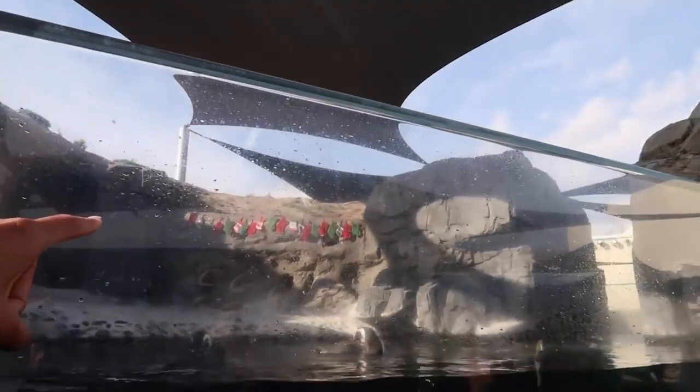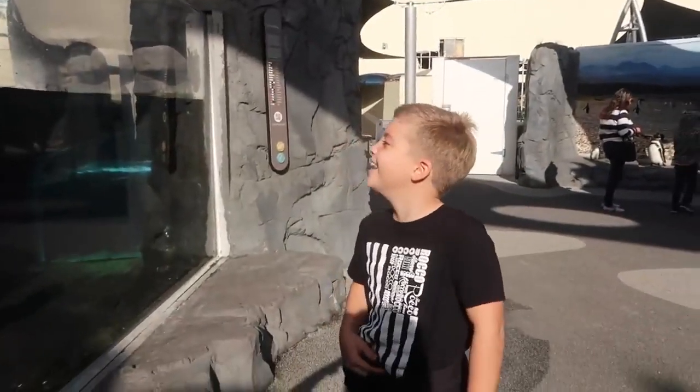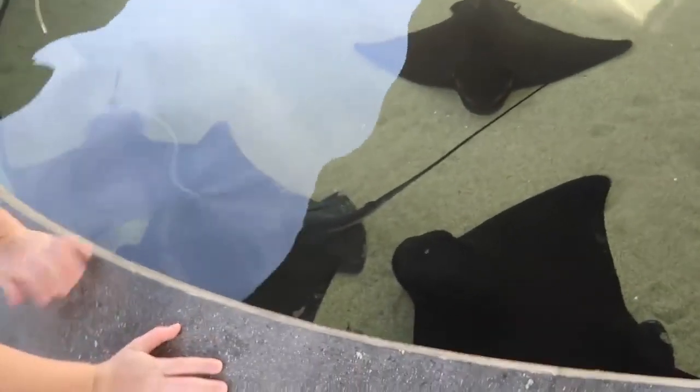Oh, Rocco, look, come here. Look, they have their little stockings in the back. They celebrate Christmas too. I wonder what they want for Christmas, fish? Whoa, these are stingrays.